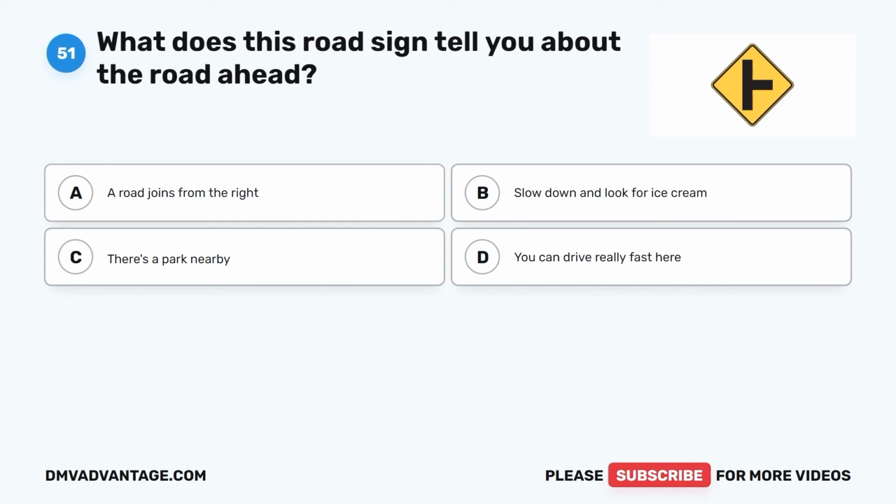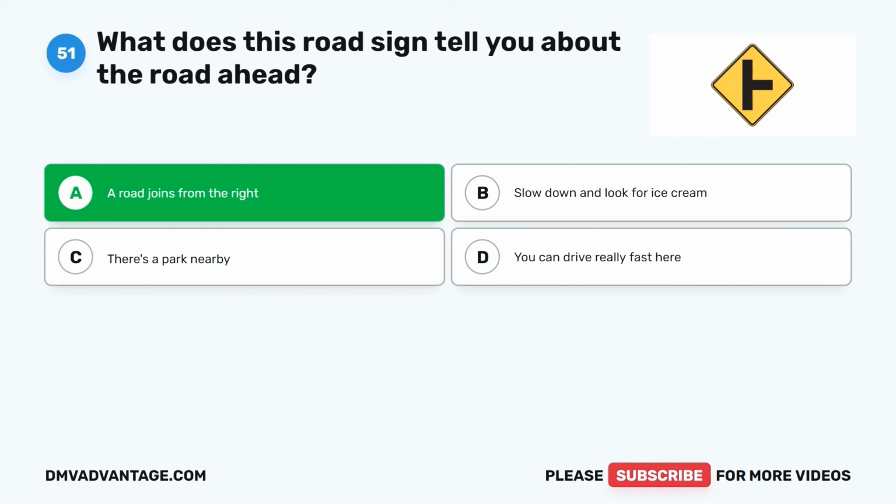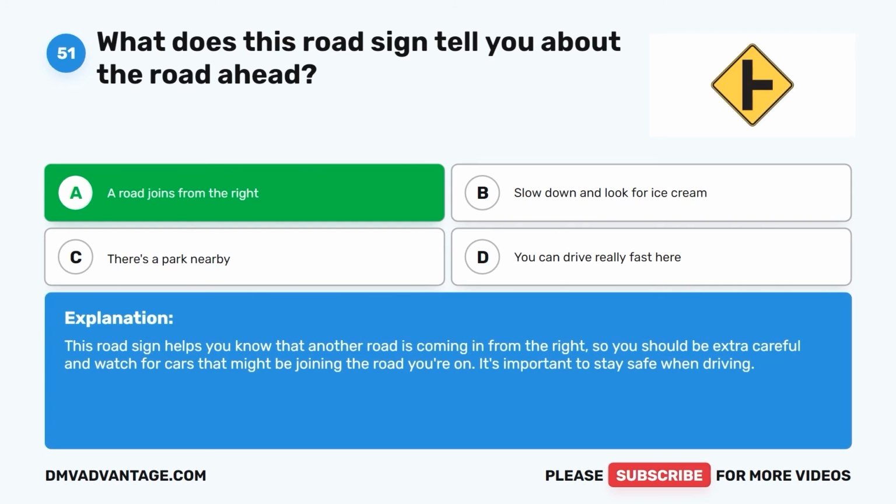Question 51. What does this road sign tell you about the road ahead? A. A road joins from the right. B. Slow down and look for ice cream. C. There's a park nearby. D. You can drive really fast here. The correct answer is A. This road sign helps you know that another road is coming in from the right, so you should be extra careful and watch for cars that might be joining the road you're on. It's important to stay safe when driving.